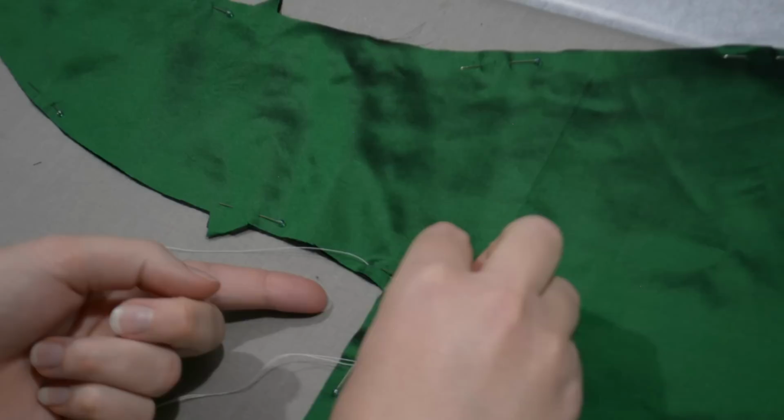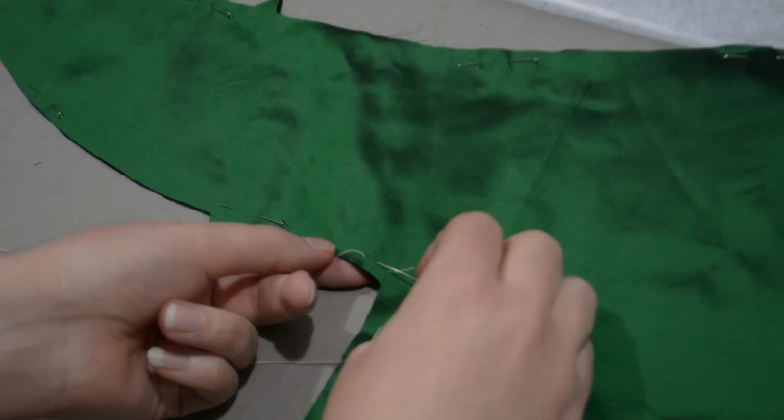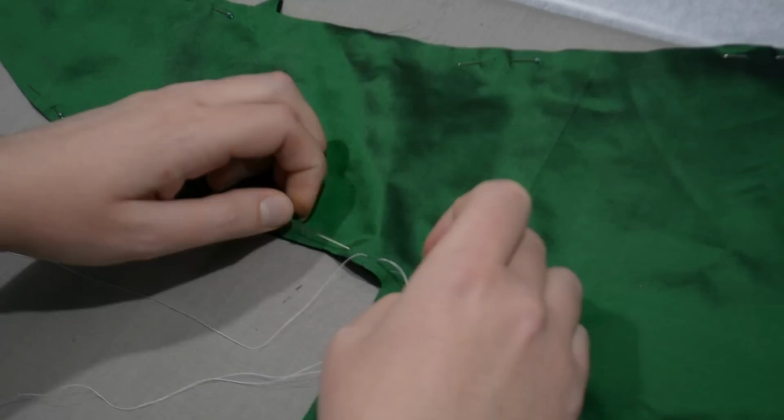So again, I just take a back stitch here at the front. I'm using beeswax on this thread as well, so it doesn't get tangled on itself every 3 seconds, which it still wants to do a little bit, but yeah. So taking a back stitch at the start there, and then just taking large basting stitches.